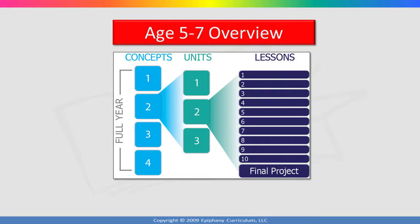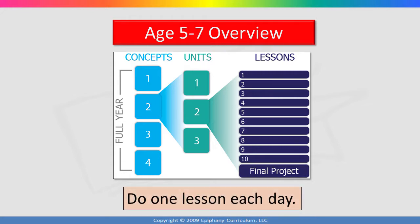Now that may sound like a lot to keep track of, but all you need to know is this. Do 1 lesson each day. There is no calendar of days that you have to check each morning. You simply move on to the next lesson. If your child is sick or if you go on a field trip, you just pick up where you left off. It is very simple. If you do this, you will finish the age 5 to 7 level in 1 academic year.